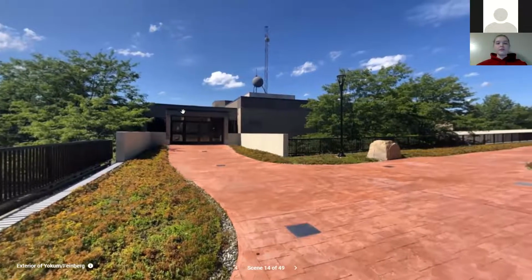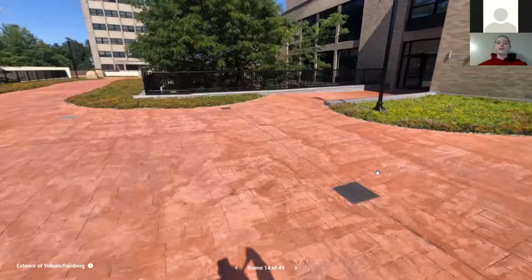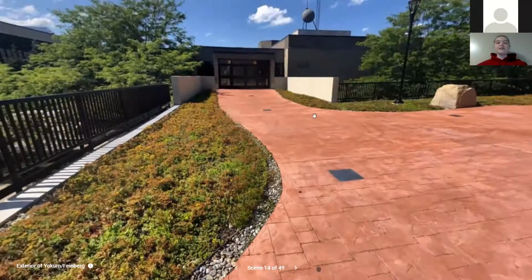So this building right here is Yoakum Hall. As you can see, we're still on the podium, actually. Oh, we're in a different spot. All right, so this is Yoakum Hall, but we're still on the podium. It's a very central pathway to all of the academic buildings on campus. So you'll always have a way to go throughout, but there are other ways to get to each building. But this is really probably the quickest and most ideal way to go about that.